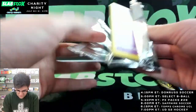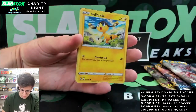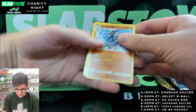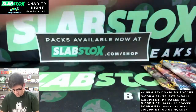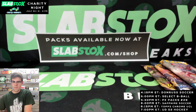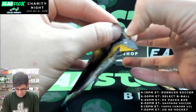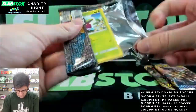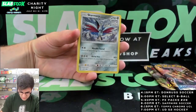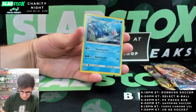Oh, Nick Foles, Noah. That'd be sick, though. We got Rebel Clash. We got the Natu, Trubbish, P-Dove, Voltorb, Chandelure, and a Barbacole. One more card was there. Sun and Moon. Bonsweet, Skarmory, Cutiefly, Drowsy, Rowlet, Snubbull Reverse, and a Primarina.